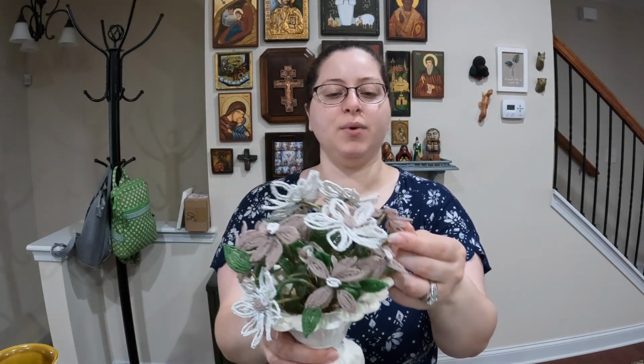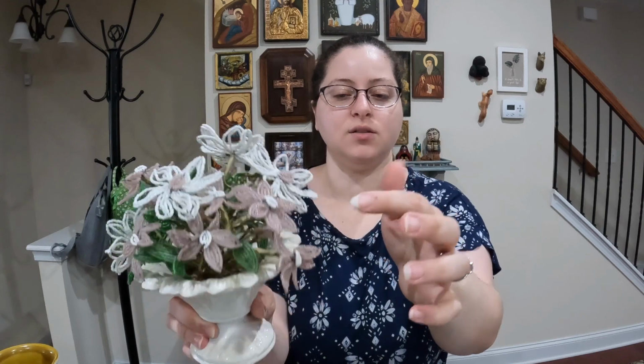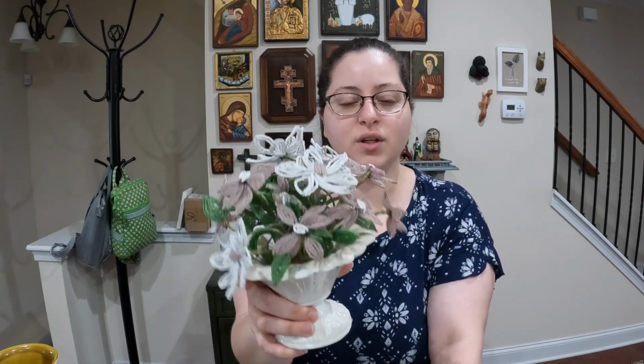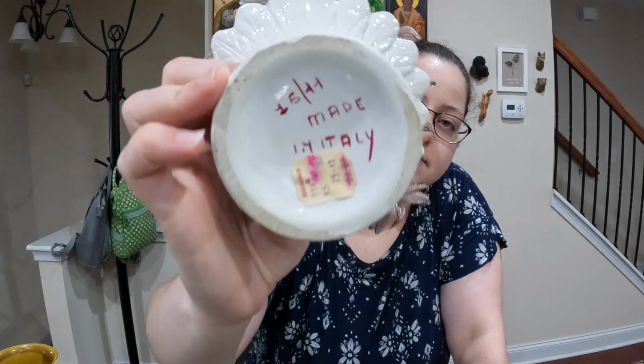So I went upstairs, and sure enough, here's the other bundle. Again, very cohesive, white flowers with purple center, and then purple flowers with white center. And I was like, but I really don't want the vase. Usually the vases are cheap whatever vases. I really don't want the vase. So I'm pulling, it's not coming out. I look on the bottom, look what the vase says, made in Italy. I was like, oh, okay, at least it's a good vase.